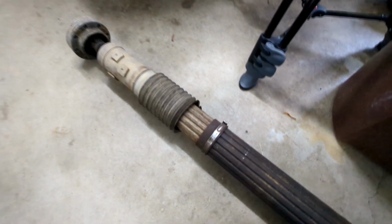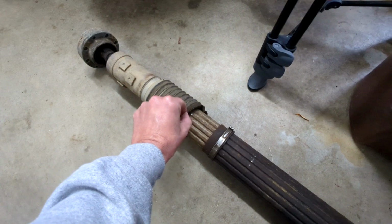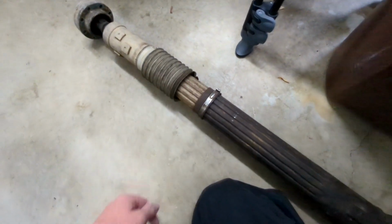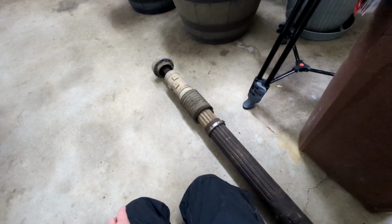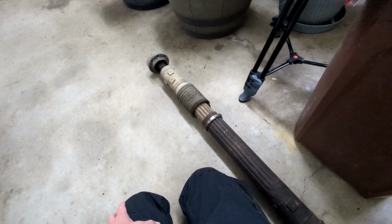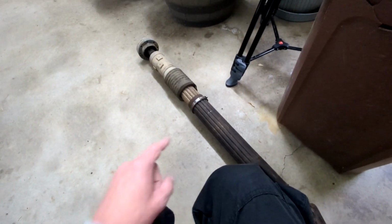But what I didn't realize is that the slip yoke boot had been either cut or failed and caused the portion of the slip yoke and the drive shaft to be exposed to weather and rain and dirt and grime, and it seized up. So it wasn't able to move very much, if at all. It's a good thing I did take it out, because this thing is completely hashed. And these are not serviceable drive shafts, so once they're done, they're done.